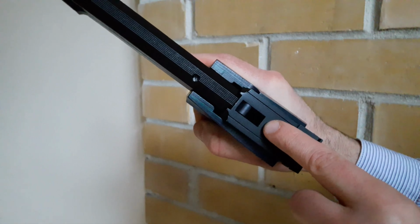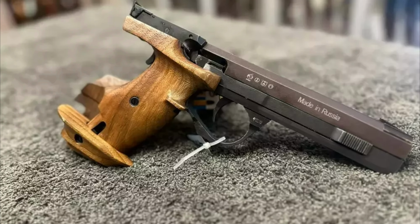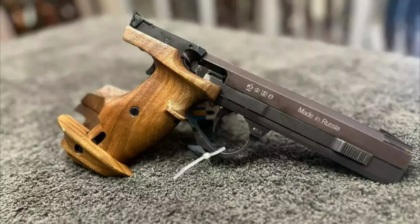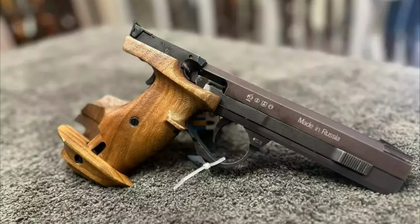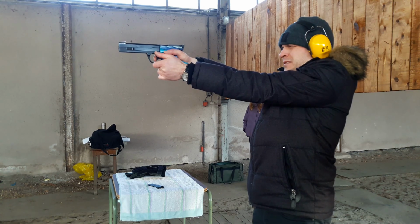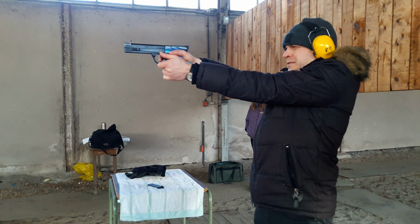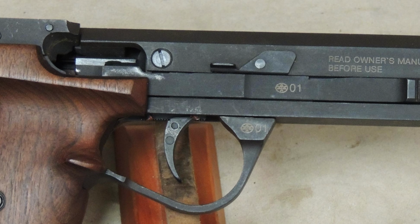It includes a grip safety to comply with import regulations, though it seldom interferes with shooting. Takedown is a bit more involved than with modern rimfire pistols, and spare parts are not exactly growing on trees. You won't find fancy aftermarket grips or flashy upgrade kits, but purists appreciate what it brings to the table.